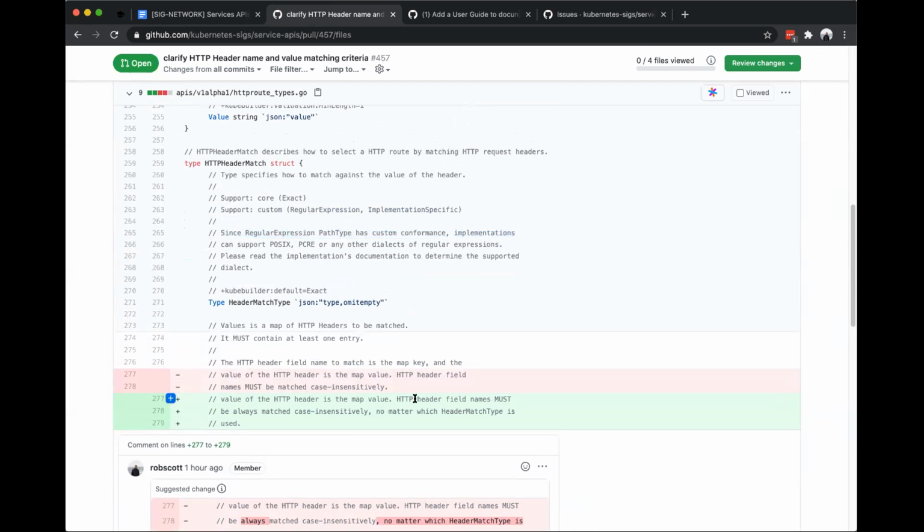And this is likely sufficient here: field names must always be matched case insensitively. And then I think this part gets a little confusing because the header match type is irrelevant. I see. So, header value match type. Is there value in changing that type name? I don't. I think just a little bit better documentation, Go doc around it, is fine.